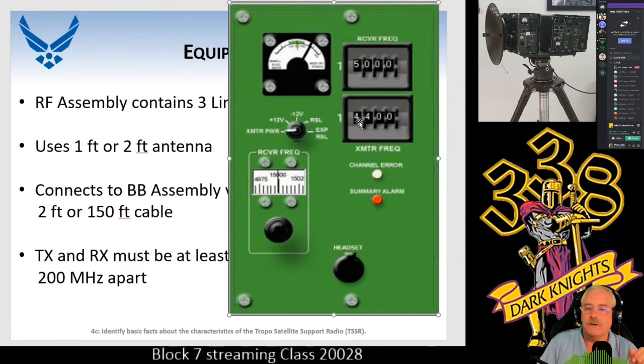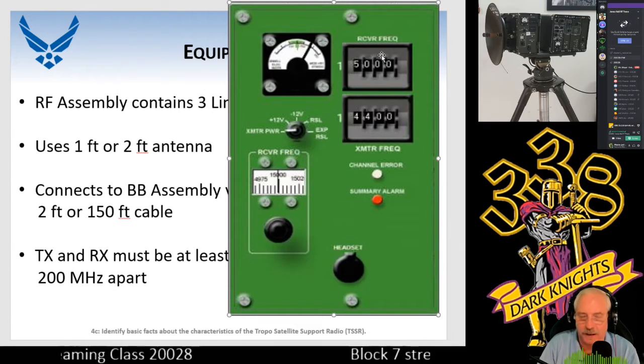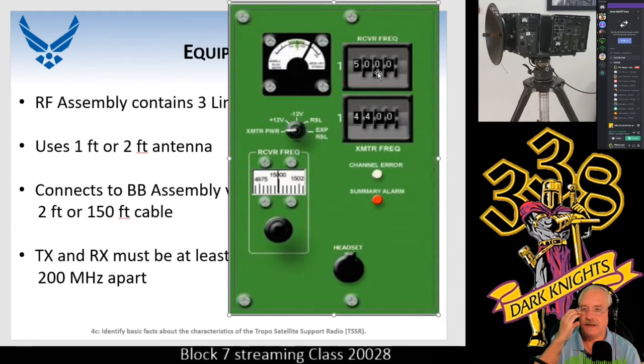Now, you'll also notice at the top thumb wheel here, it says receiver frequency. When you get your cut sheet, it's going to have the transmit frequency first and the receive frequency second. We get a lot of this out there in the field, or I should say in lab, where they'll put the transmit frequency in where the receive frequency is, and the receive frequency where the transmit frequency is. Not a good thing.